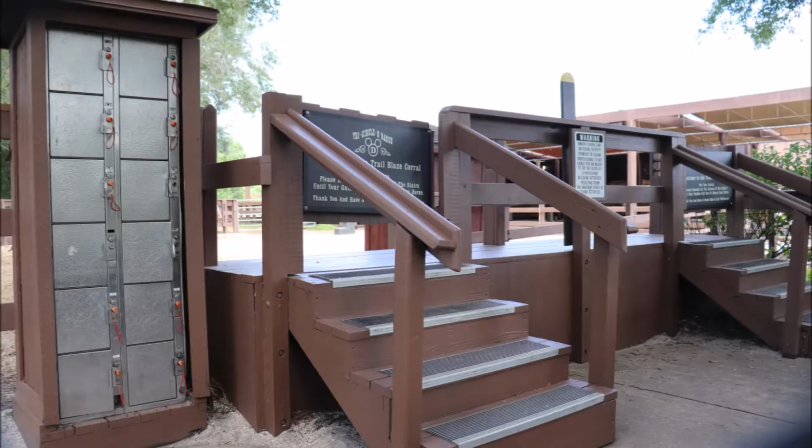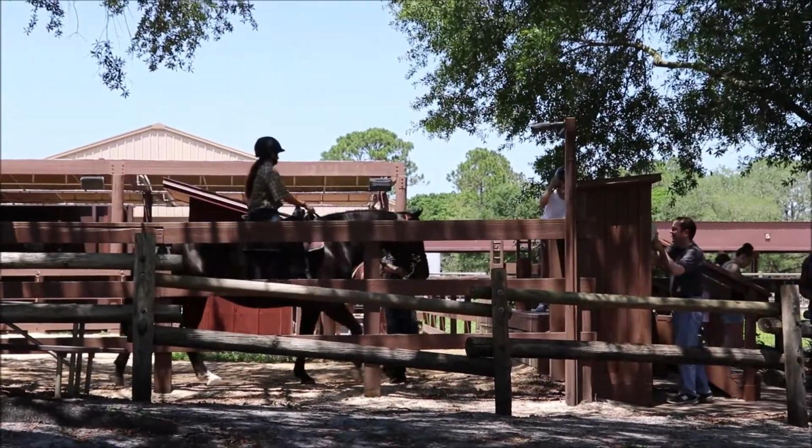There are even lockers available where you get your horses. And Disney has their own mounting system, so you really don't have to worry about climbing up and down the horse.